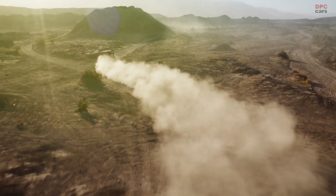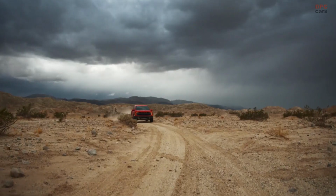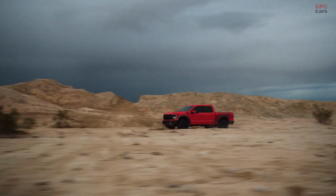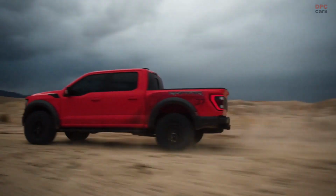Thanks for taking the time to join us today for an inside look at how Live Valve and internal bypass work together to provide an unprecedented level of performance in the new 2021 Ford F-150 Raptor.